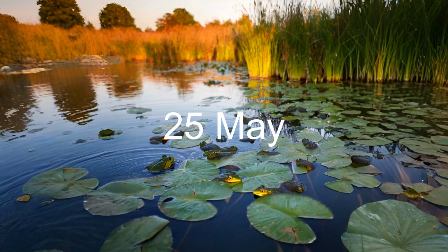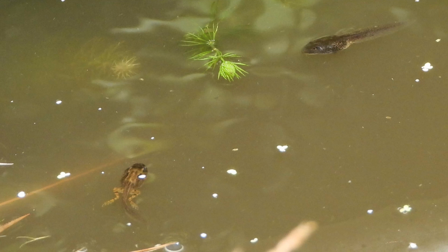May the 25th, amphibians. May is usually the month we start to see tadpoles. Tadpoles of newts tend to be long and thin with projecting adhesive organs called balancers at the side of their heads. They also develop their front legs first, whereas frogs and toads develop their hind legs first.